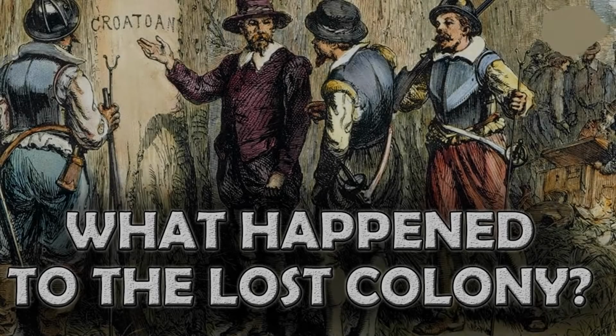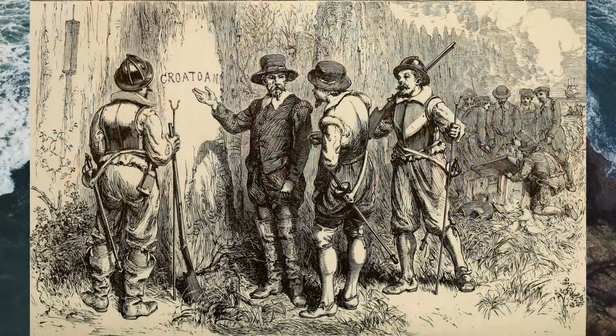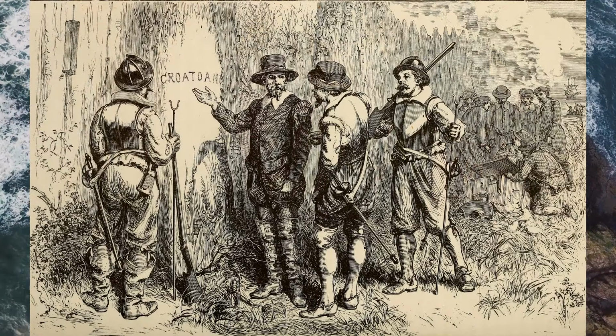Let's talk about the lost colony at Roanoke. We often think about this just in terms of the spookiness of there's this colony and it disappeared and we still don't know what happened to it. But actually, I think it has a lot to say about the process of colonization in the New World and the many political and weather and economic factors that went into making a colony successful or not successful.